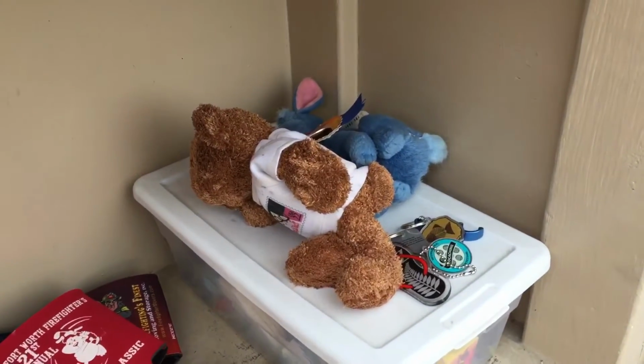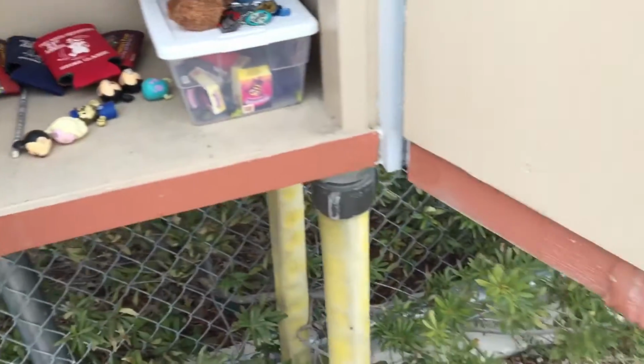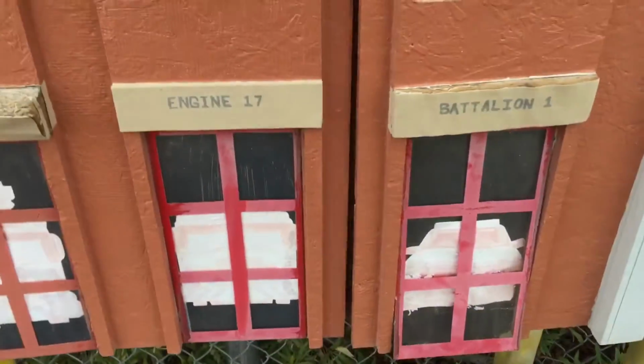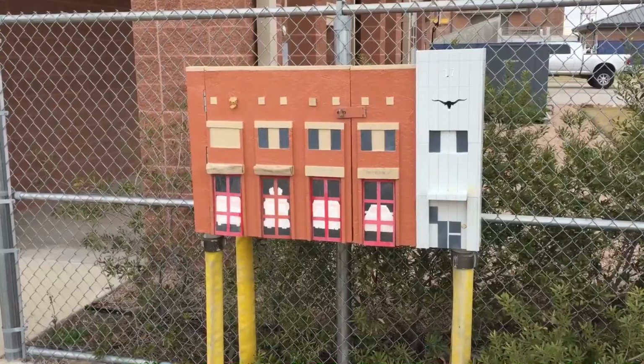I left a plethora of travel bugs. And so this stop is stop number 4 on the top 10 geocaches of Fort Worth.